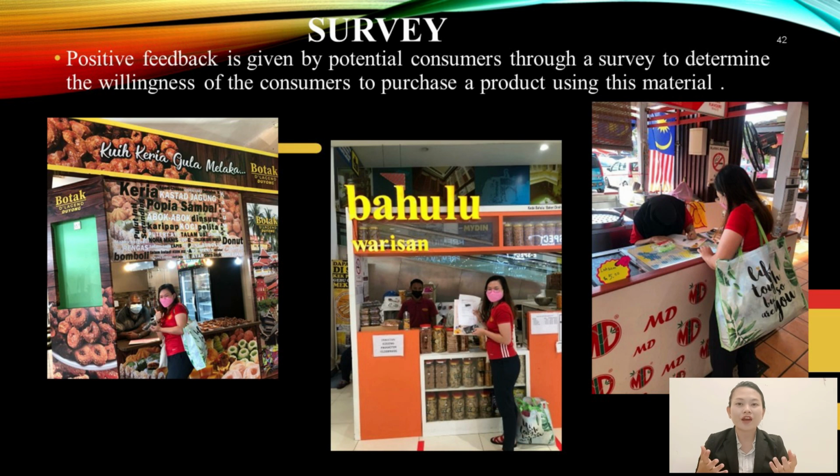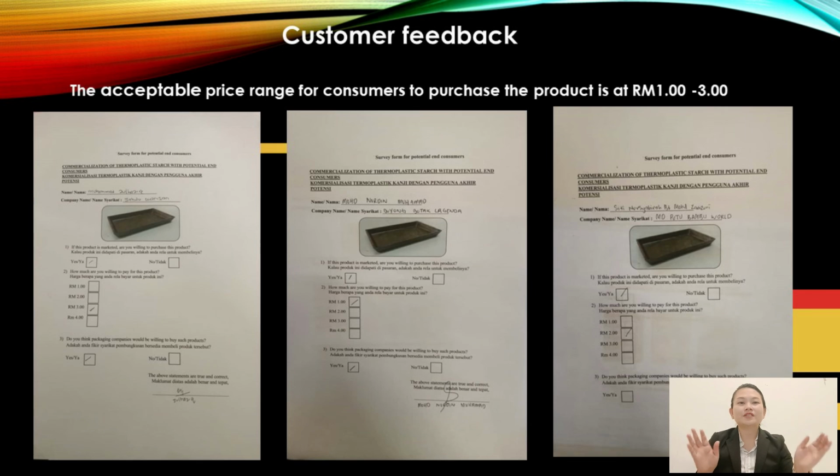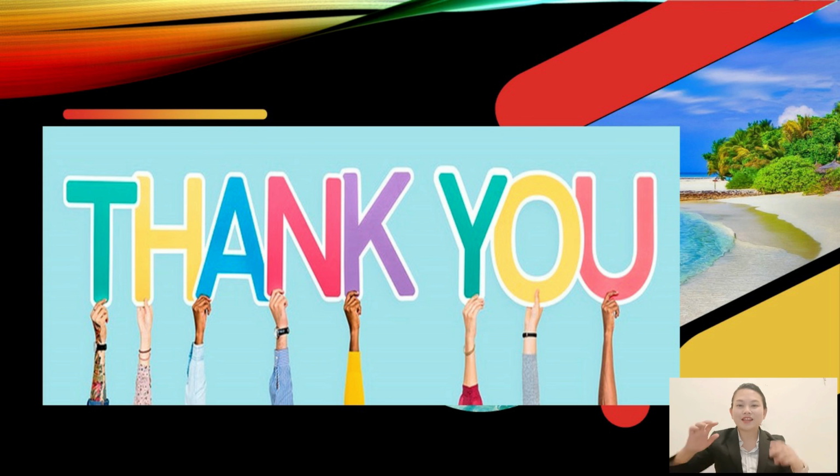I have made a survey for the potential of the biodegradable tray. There was positive feedback given by consumers during this survey. This is the customer feedback. The acceptable price range for the customer to purchase this product is around 1 ringgit to 3 ringgit for a single purchase unit. That's all from me.